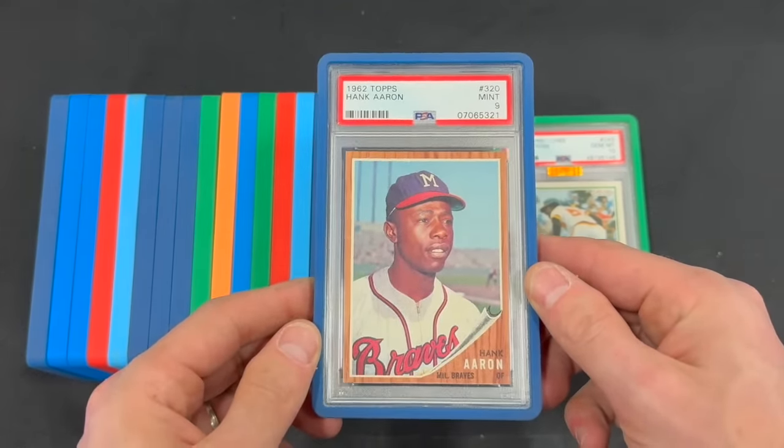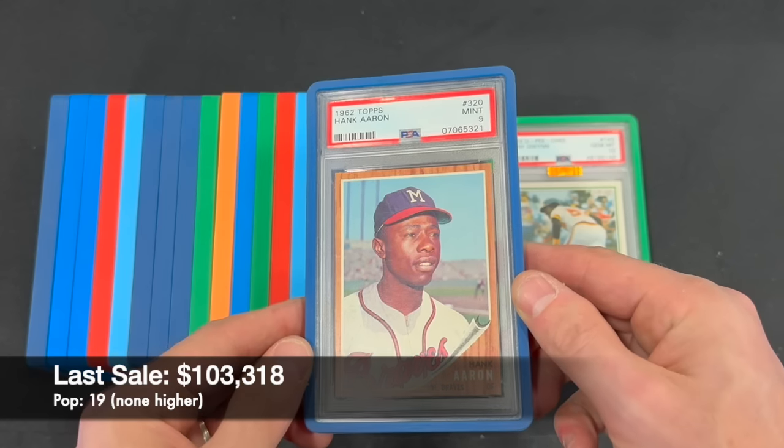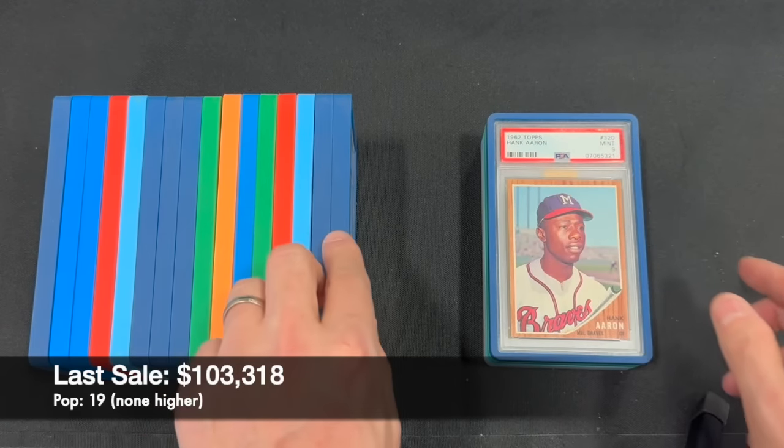Here's the most expensive card in the whole lot, 1962 Topps Hank Aaron, mid-career card of Hank, but the 62 Topps is a super condition sensitive set. This is a PSA Mint 9, which is just a pop 19, and there are no 10s, so this is as good as you can get. Six-figure card here, $103,318, the last sale of a PSA 9.